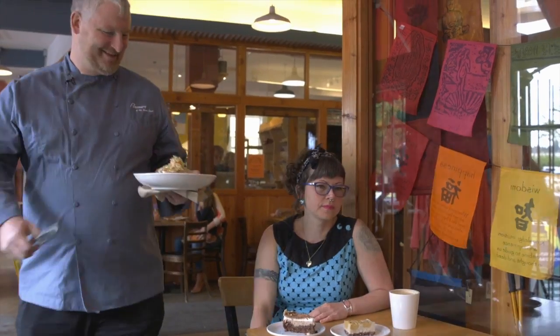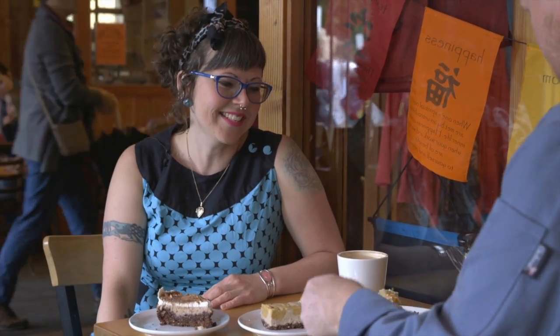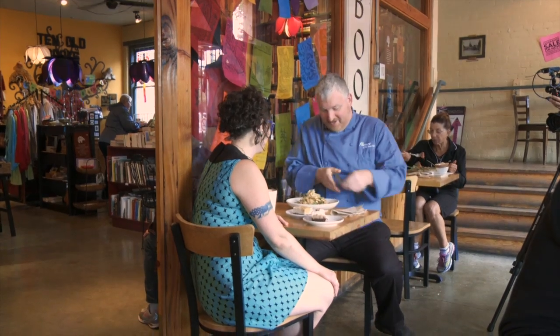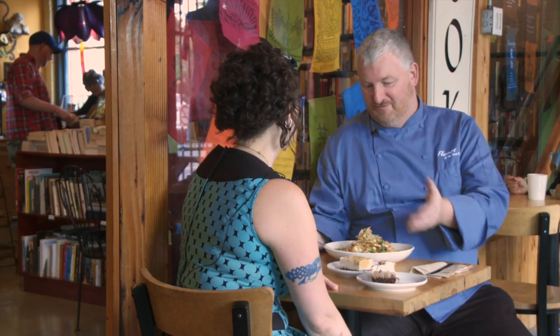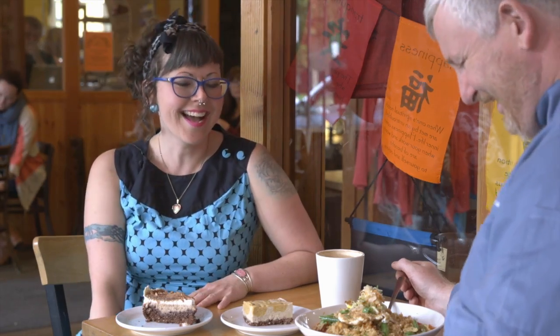I settled for nasi goreng, which looks delicious, and sat down with manager Leela Ray Hamilton to find out more about their menu. Obviously, we've got some fantastic main courses and savory options here, but you've decided to tease me here with some lovely looking desserts. It's not a tease, I want you to eat them. Okay. I'm glad to hear that.